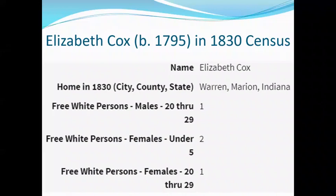One problem with the 1830 census data, if you will take note, there aren't any males who appear to be sons of Elizabeth Cox listed in the census record, and it's hard to know what that means. It seems to be incorrect. It's possible that maybe one or so of her children was not included in the census for some reason or other, or maybe the census was simply done incorrectly.